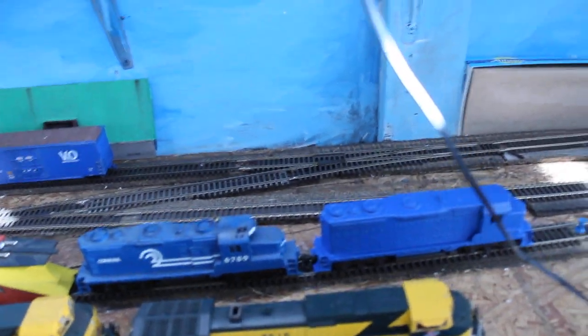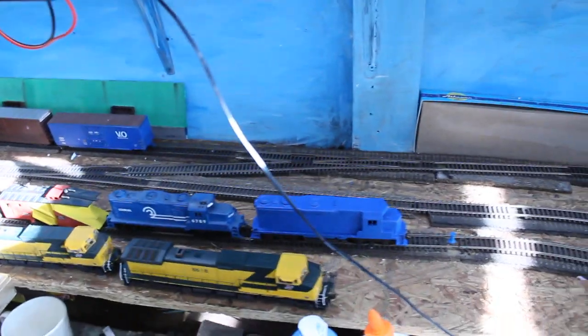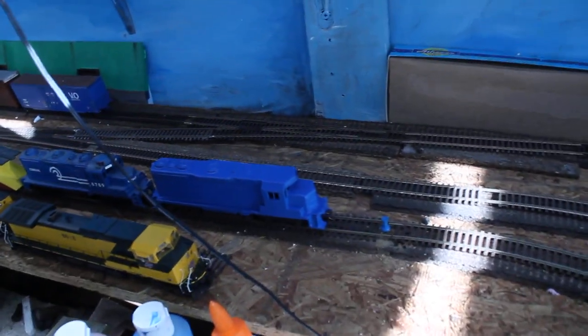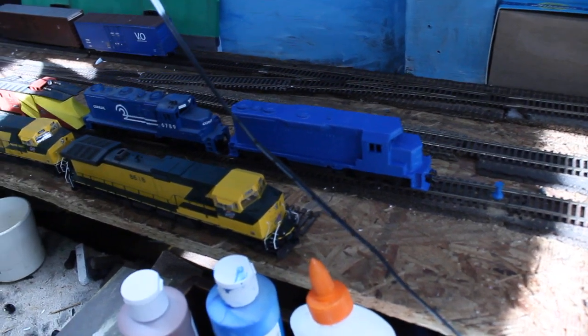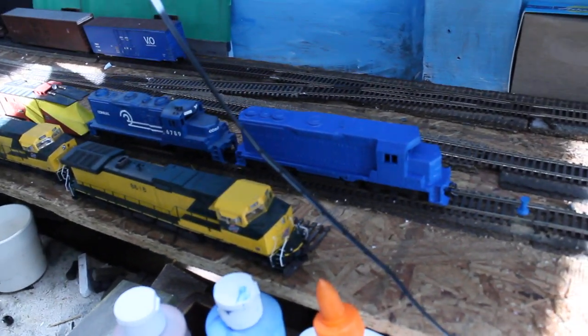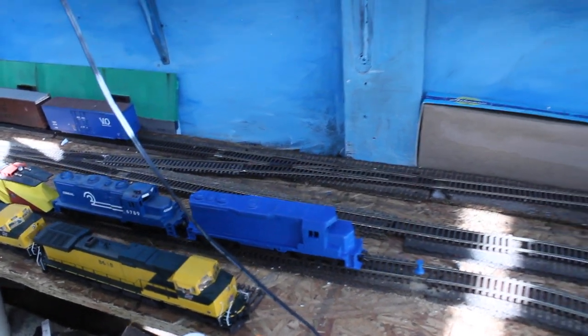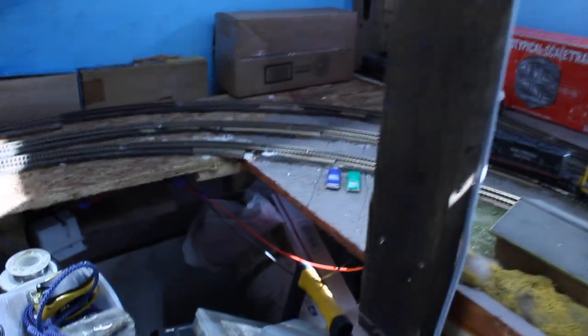And here are some other projects we're working on here. We got a blue engine that was a New York, Susquehanna and Western Jeep that my dad painted, and it lost its paint over a bit, as well as the decals, and so it's going to be a Conrail unit once it's all said and done. And so this is basically, the team track became the project track. But overall, this is what's going to be happening for the next year or so.